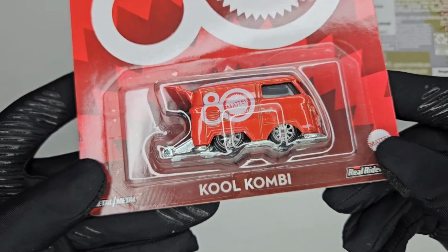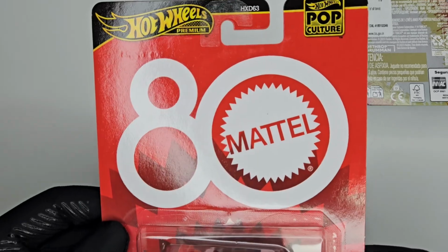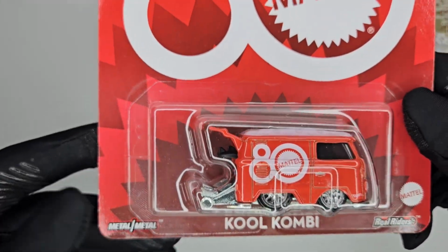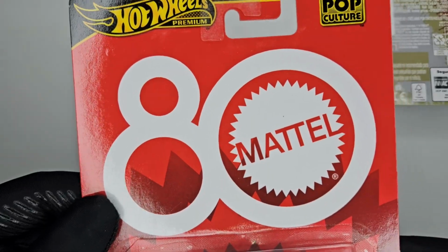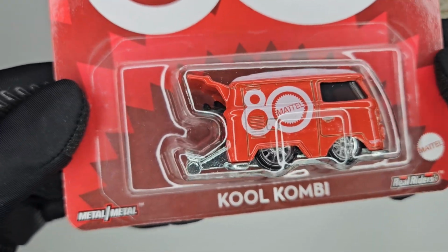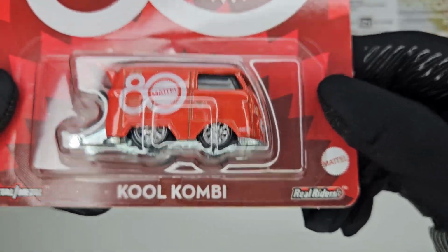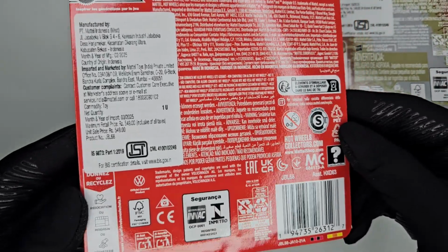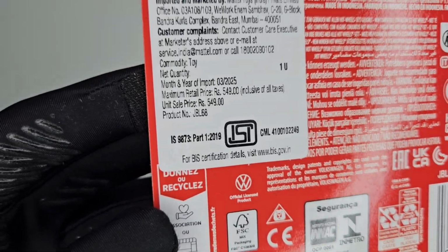So here we have the Kool Kombi from Hot Wheels Premium under the Hot Wheels Pop Culture, and this celebrates the 80th anniversary of Mattel. You can look at this. It is metal on metal with real riders, and look at the back. You have all this mumbo jumbo here. MRP is $549.